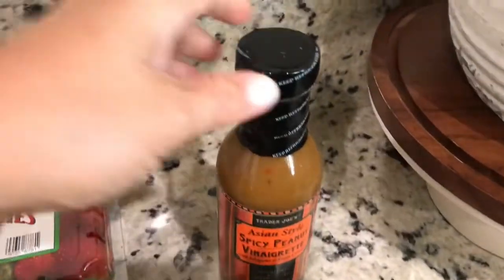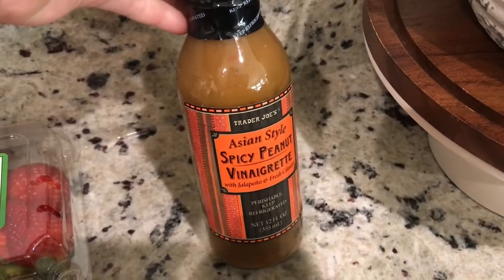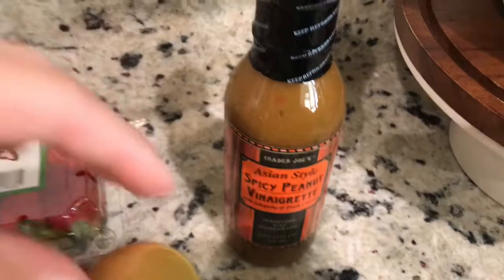And then on to some more condiments that I just needed to add into the house so that Matthew has something. I'm not a condiments gal, but he definitely is, and he likes to have things in the house. So this is the Asian style spicy peanut butter vinaigrette for salads. So I picked that up for him.